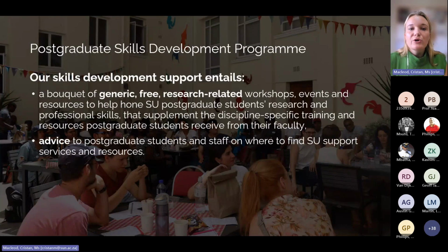On our program specifically, our postgraduate skills development program, we offer a bouquet of generic research-related workshops, events, and resources. The goal is to help postgraduate students complete their research in good time, but also of a good quality standard. Our workshops cover the academic side, but also the professional skills side. It's important to note that our workshops are available across all 10 faculties. So they are generic, which means non-discipline specific.